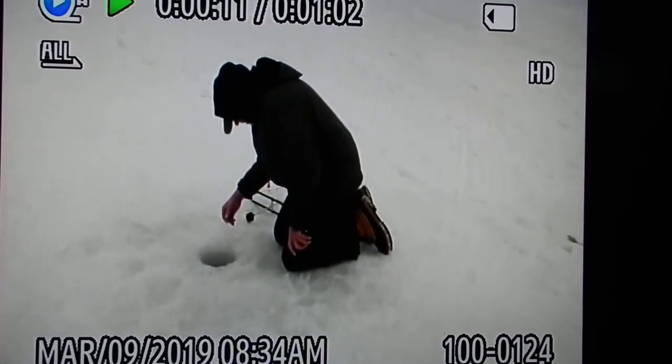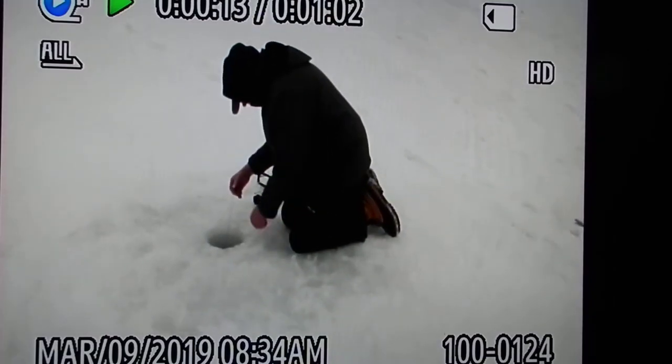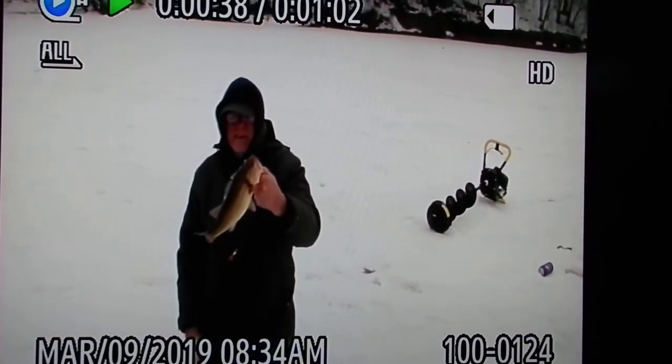Oh, there's stuff there. Head's in the bass hole. He's on fire with these bass. Just barely got it. All right. He's bad. Should I take a little picture of you with him? All right. Well, he looks good, Brad.